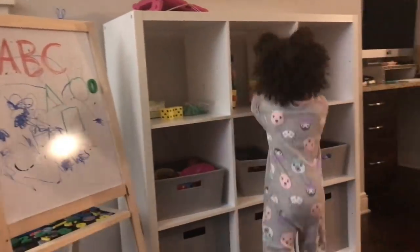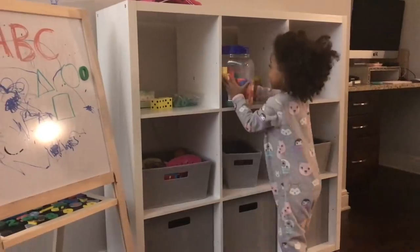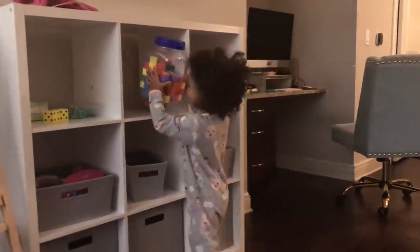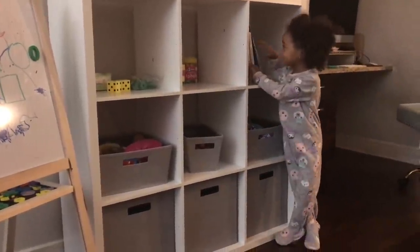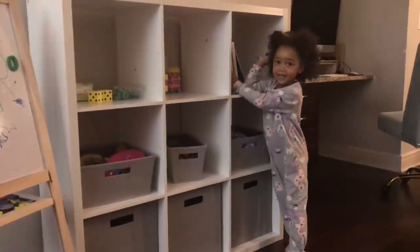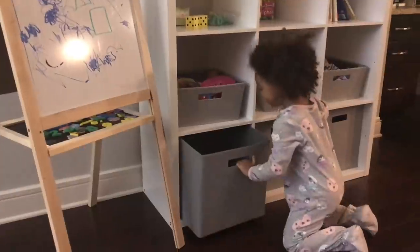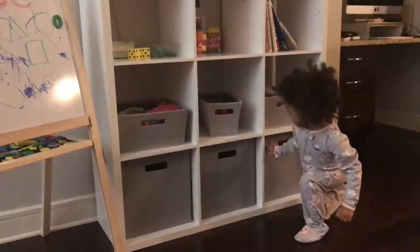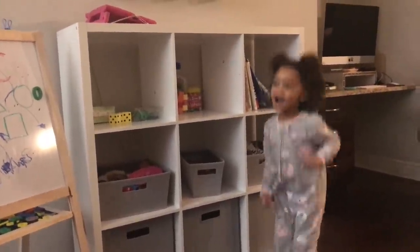Do you love your new cubbies? Yes! Letters. You have your letters. What's this, Mommy? Those are your counting cubes. Counting cubes? What else do you have there? Books. Books. I have books. Mm-hmm. Some Barbies. And some blocks. Mm-hmm. All your blocks. Are you going to keep it nice and clean now in here? Yes! And put all your stuff away in the cubbies?